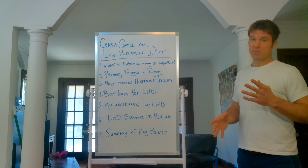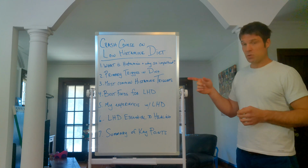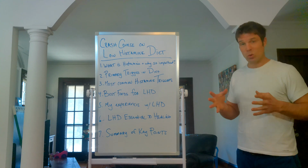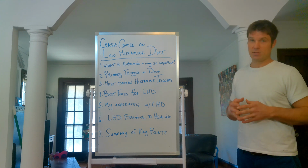Other than that, the packaged foods, the ones that have high ingredients, the things that are not on the low histamine list. But more than anything, the histamine triggers are going to be the foods that you eat over and over and over again. That's why you want to eat on a rotation-based diet. Minimum every 2 days, ideal eating one food every 3 days, okay?